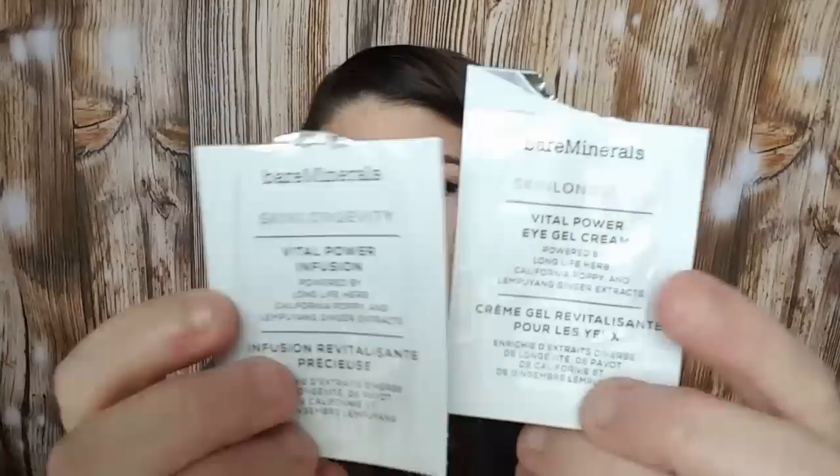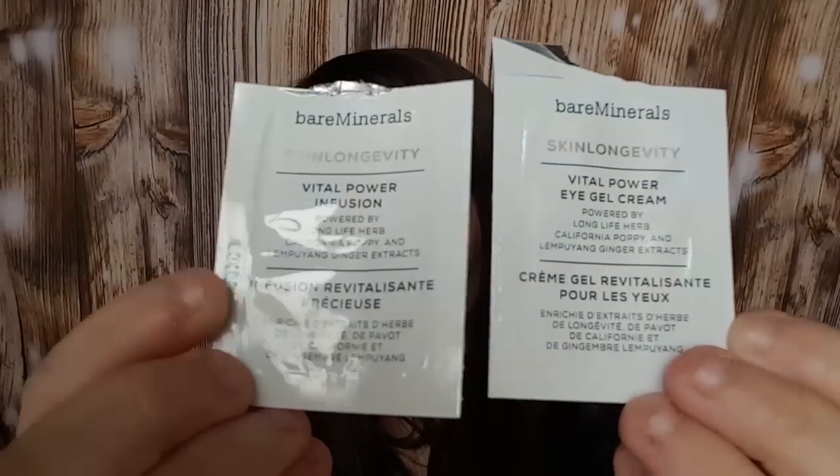When I did that little haul for my 2K giveaway, I bought the products for that giveaway, but I did keep the sample packets, and it was the Bare Minerals Veil Powder Infusion and the Veil Powder Eye Gel Cream. So it's like a moisturizer and an eye gel. I tried them out and they were nice, but you can't really tell major differences using these types of products once. I just wanted to share that I tried them and nothing bad happened when I was trying them. I would love to try more of this, but sample packets aren't going to really tell you anything.